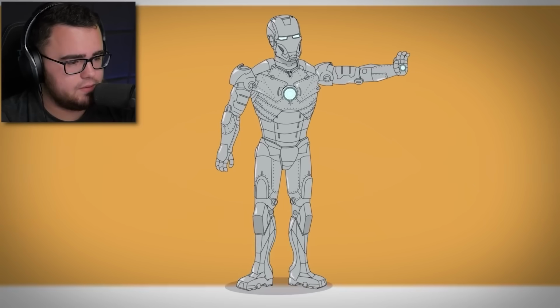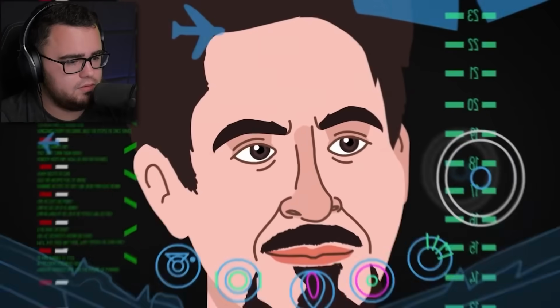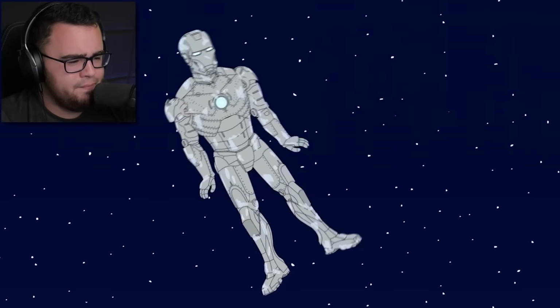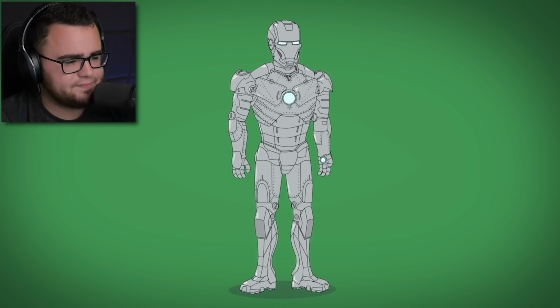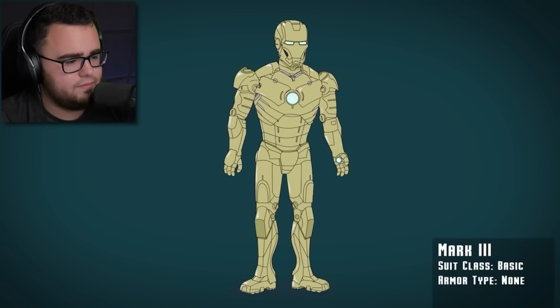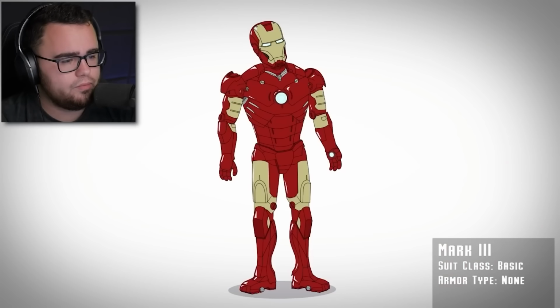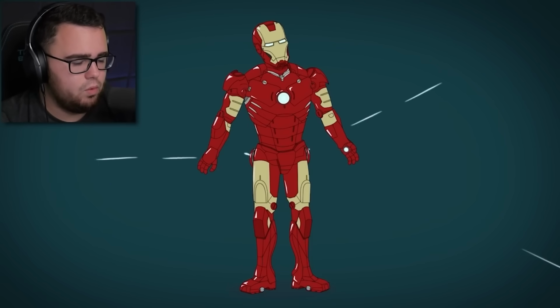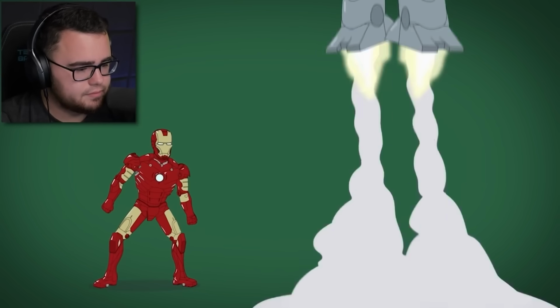I'm online, sir. Added repulsors and Unibeam, a heads-up display, and enhanced flight abilities. Although, it ices up at high altitudes. But this is fixed by adding gold alloy to the Mark III suit composition. Whoa. In addition to red coloring, shoulder-mounted guns, kinetic micro-missiles, and additional flares. Whoa. With this update, Stark faces his former business partner, turned Ironmonger.